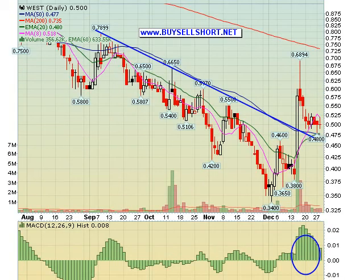WEST. We've been consolidating now for the last week. A couple of times today, this one looked like it was going to bust out. We had a large bidder show up on level 2. We got prints as high as 52.5 cents. Then they would disappear, move back down.